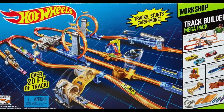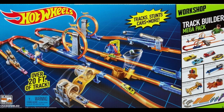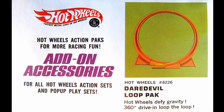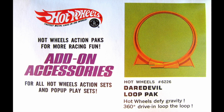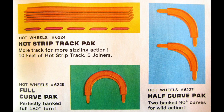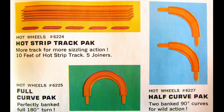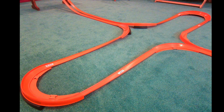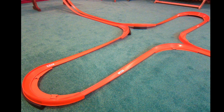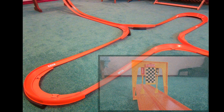Track building has always been a big part of what makes Hot Wheels exciting. And from the very beginning in 1968, Mattel offered add-on accessories for more racing fun. With a couple of hot strip track paks, two full curve paks, and two half curve paks, I can make this custom track. The 1968 Hot Wheels split curve drag set, complete with start gate and finish gate.